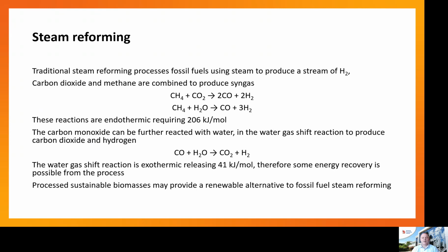The carbon monoxide can be further reacted with water in the water-gas shift reaction to produce carbon dioxide and hydrogen. The water-gas shift reaction is exothermic, and therefore some scavenging of the 41 kilojoules per mole of energy can be achieved, making the process slightly more efficient. Processed sustainable biomass may provide a renewable alternative to fossil fuel steam reforming.